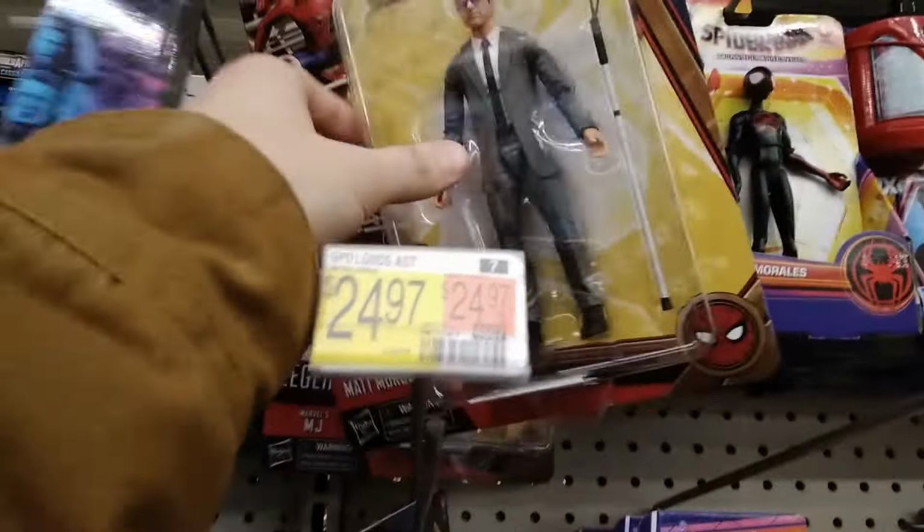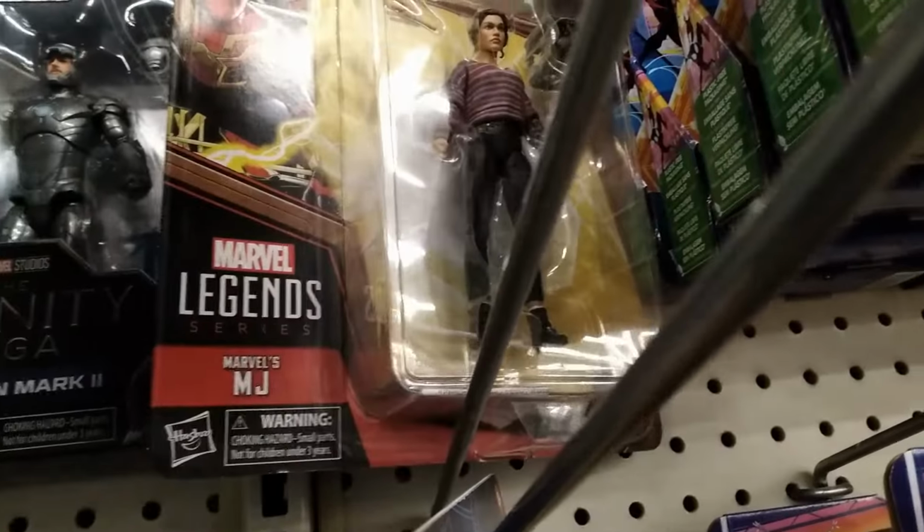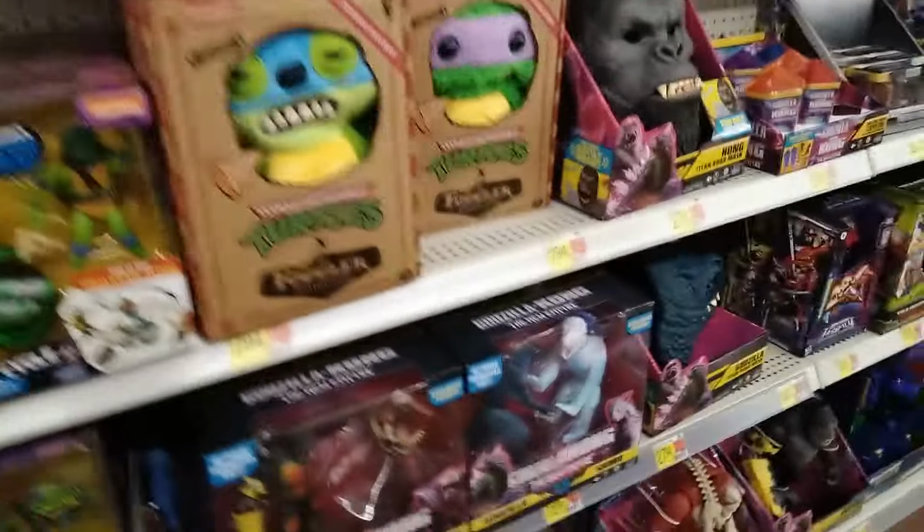Oh my god, well, we have some new Spider-Man figures. No Way Home. Oh my god, look, it's MJ. It's Mary Jane. Mary Jane had a family. And the original, the OGs. The OG Spider-Man is the Spider-Man I grew up with, Tobey Maguire. I'm gonna buy this, and I'm so going to... I mean, I'm gonna review it. I'm not gonna play with it, I'm gonna review it.